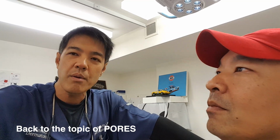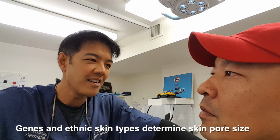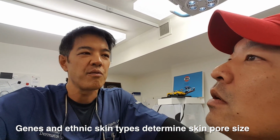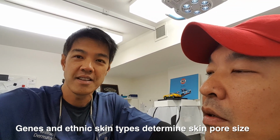Okay, so the reason why we have big pores as Asians is because of our yellow skin, because of our skin type. Basically why we have enlarged pores is because we are genetically bred that way, and we need to breathe, especially in a tropical climate where we need to keep cool. So it's one of those very common skin conditions which we treat, and I'll show you how I actually treat my brother. We'll see the before and afters, and we'll see another big man scream very soon.